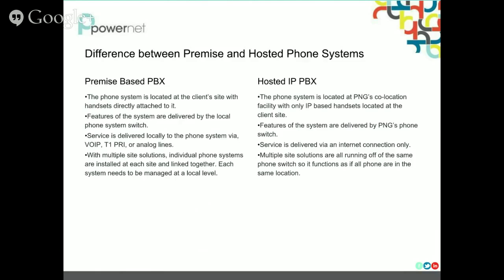Now, a hosted system is a system that's located at our co-location facility with only IP handsets on top. There's not some big phone system sitting in a closet somewhere on the customer premise. It's actually managed at our co-location in Cincinnati, Ohio. Our features are delivered directly from our phone switch. The service is delivered via internet connection only. As long as there's an internet connection, the phone can connect to us.